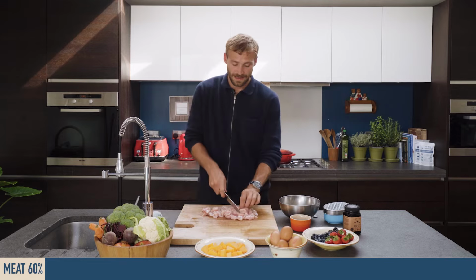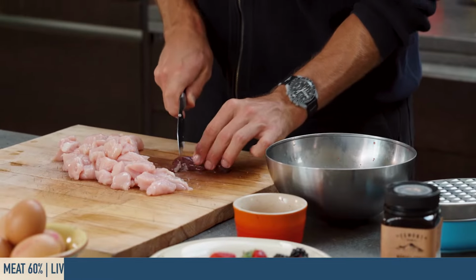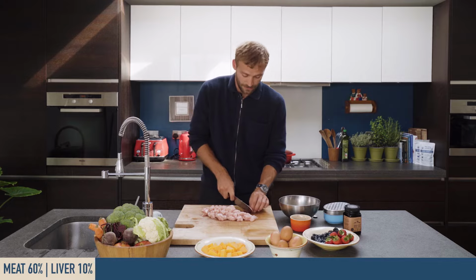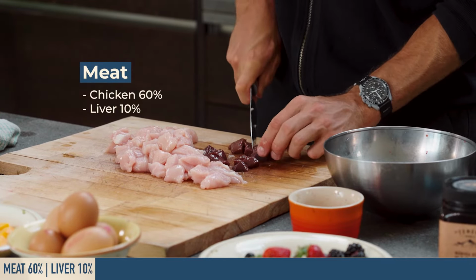You may need to make these slightly smaller just so the food is all mixed in well. Then we're going to take liver. Venison liver, you can use any liver that you can find. This is going to make up 10% of the total meal.